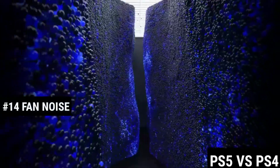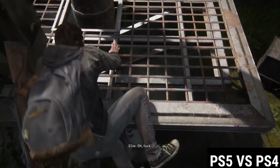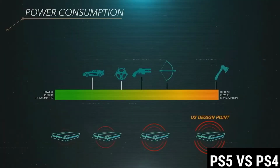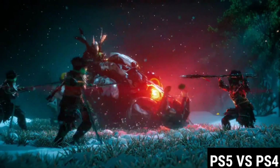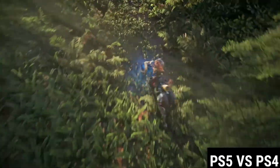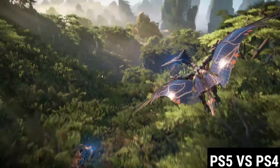14th, fan noise. All PS4 owners understand the pain of having a console that sounds like a jet engine moments before takeoff. It's a major issue that Sony have been made aware of time and time again, and it seems they're going to address that. With the PS5, they have promised that with the upcoming console it will be much more silent than its predecessor, and while it remains to be seen just how true that turns out to be, we're definitely hoping for marked improvements.